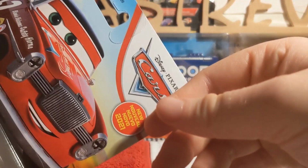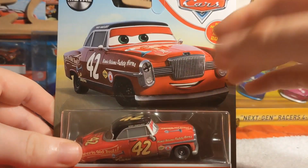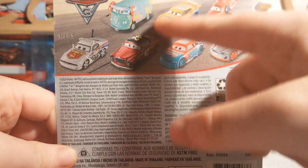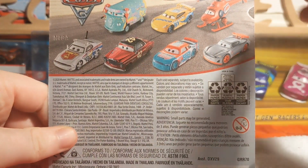But yep, he is new. Novel for 2021. There's the car's logo. Pretty cool. Metal, just so you guys know. He is doing the Horizon Desert line as well. On the back, we can see some other Cars 3 characters, except for one. You can see, as seen in Cars 3. We will show you in a little bit.